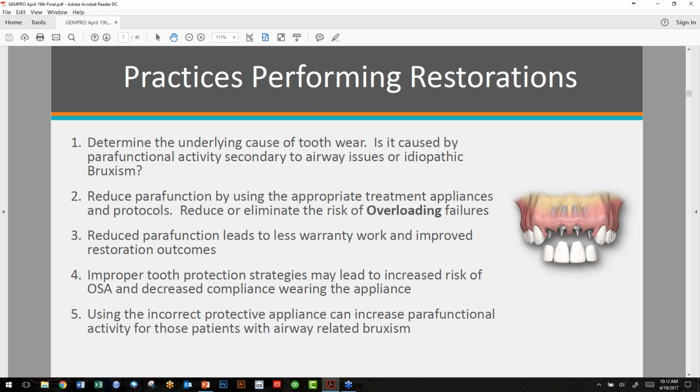Number two, if you're doing restorations, reduce parafunction by using the appropriate appliance. Okay, this is simple. If you have an airway patient and you don't know they have an airway issue, and you put a single arch guard in to protect your restoration, the risk of overloading increases because you're causing the very problem that probably contributed to needing a restoration, or maybe was the cause for needing the restoration. You may have made the very problem worse if they're airway related.